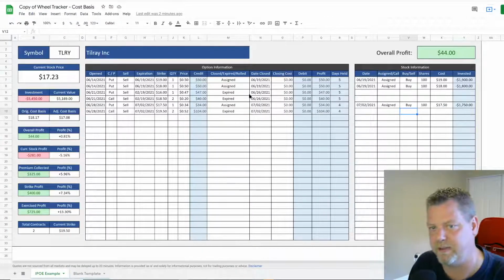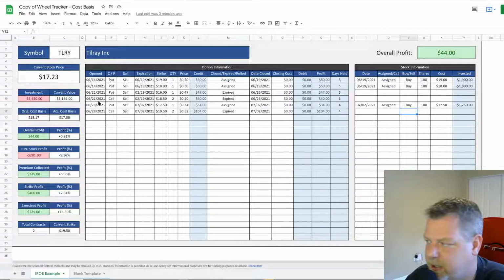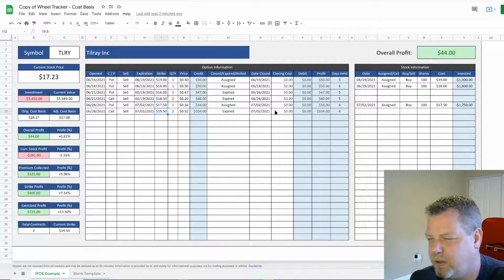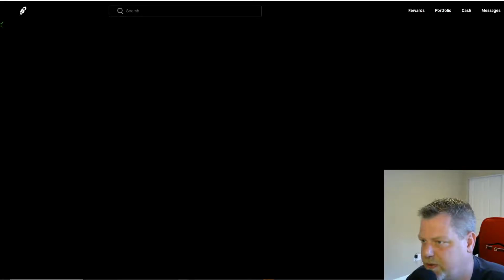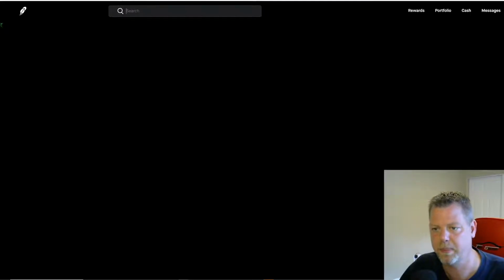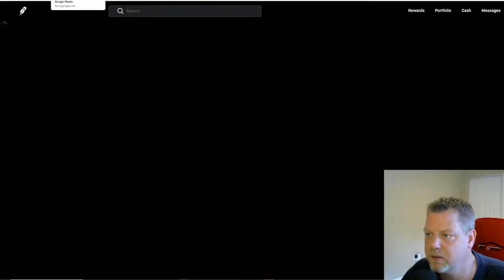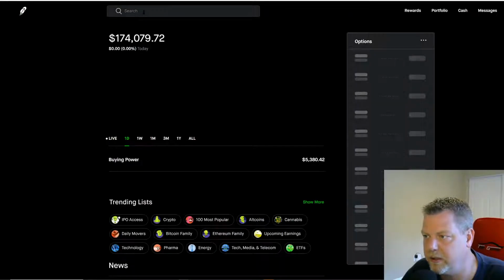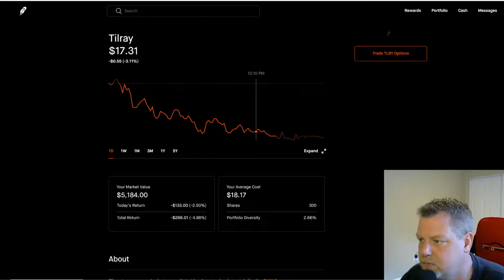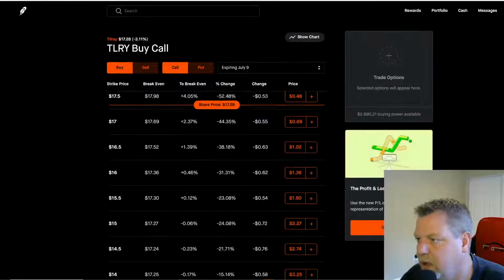But anyways, even at this lower level, our cost basis of 18.17, I can still sell these same 19.50s, and I think they were around $20 for a week out, $40 for 2 weeks out. Maybe it's just Robinhood that's super slow. Terrible. Robinhood. Wait, no, it responds. There we go.